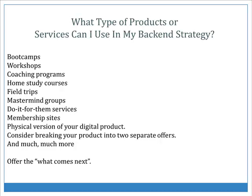Maybe you've got forums or whatever going on, but be thinking of membership sites. A physical version of your digital product is another good upsell. Consider breaking your product into two separate offers.